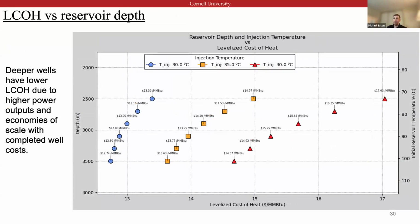So as you drill deeper, you get lower and lower unit cost of heating. So we want this number to be as low as possible. So ideally, we would drill as deeply as we can, targeting a reservoir that has favorable permeability. For higher injection temperatures, there's a steeper benefit the deeper you go. So all the way over to the right, the red triangles show that as you drill deeper, you're getting much better economies of scale for your drilling costs.